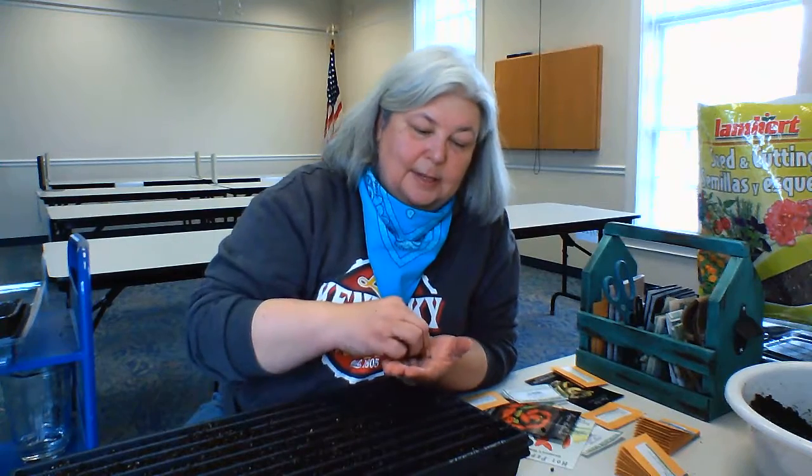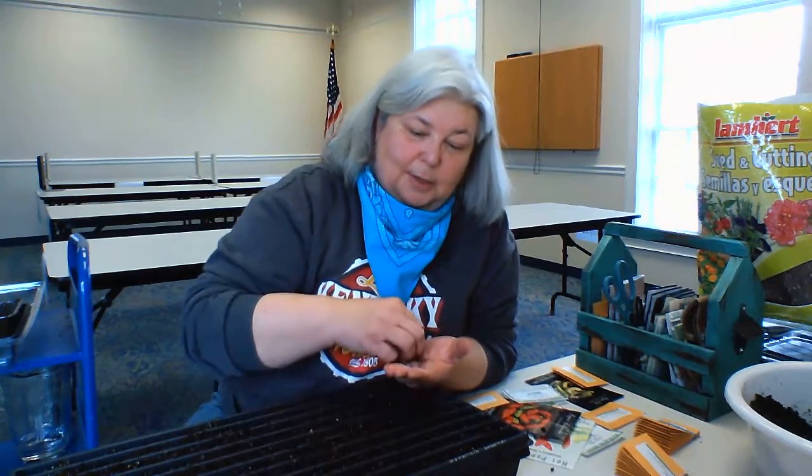I'm placing these seeds about 3/4 of an inch apart. This is a big experiment for me using this tray, and I would be lying to you if I didn't tell you I'm a little bit nervous about doing this. So I'm going to do some like this today, and I'll let you know what happens.